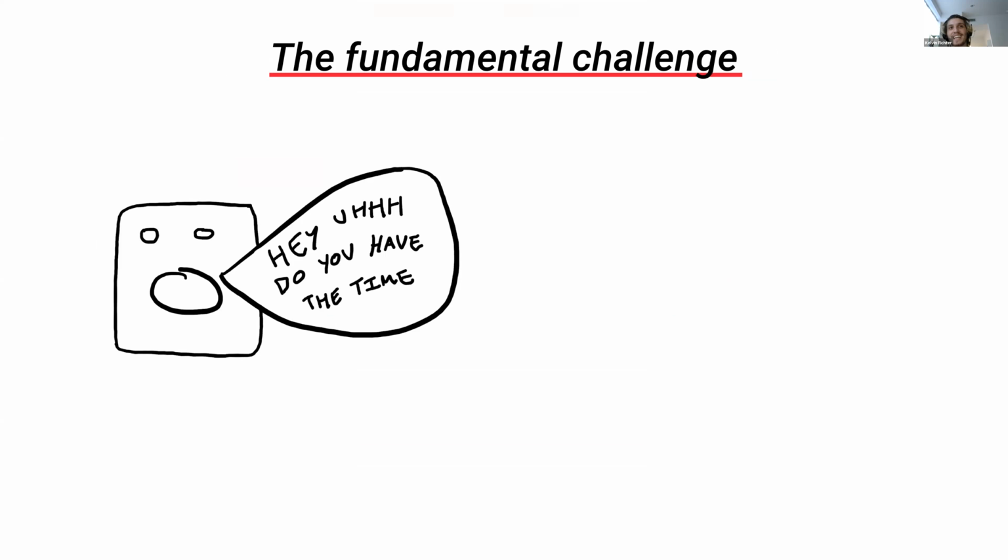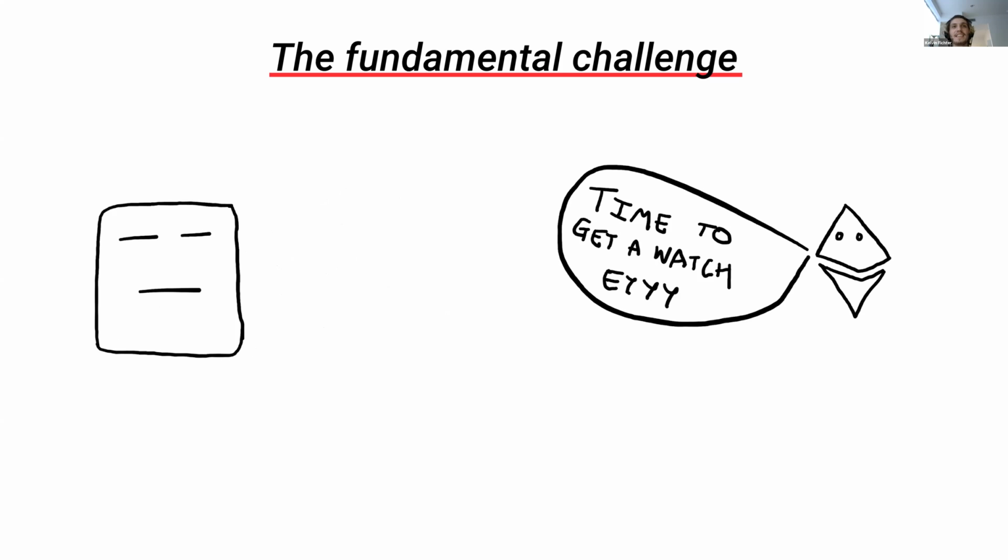Okay, yes. The fundamental problem with any of these systems can be described like this. There's a smart contract, and it makes decisions based on something like the current Ethereum time. Ethereum says the current timestamp of the current block is this. Timestamps are just one example, but there are a lot of opcodes like timestamp whose results are going to be fundamentally different between layer 1 and layer 2. So the current time on layer 1 is going to be different from the current time on layer 2.